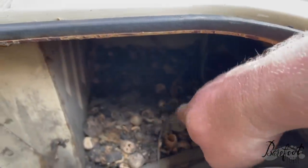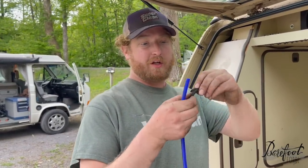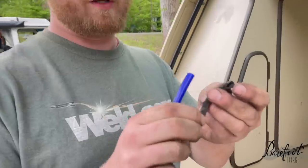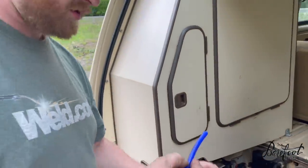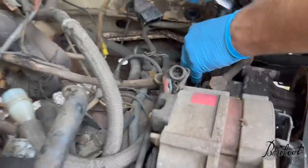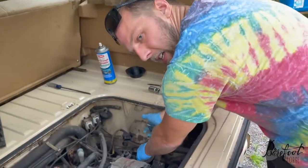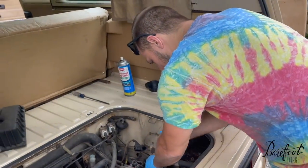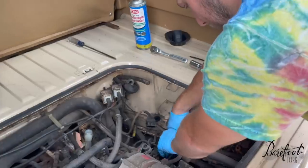Look at all of the nuts back here. So many nuts. We're going through some of these vacuum lines. They're in horrible shape. They've just been eaten by mice, and they crumble. So we're just going to build a replacement with some silicone. We found out it's been sitting since '02, so we're going to spray some WD-40 in and wake it up a little bit, and let it sit while we're doing other things.